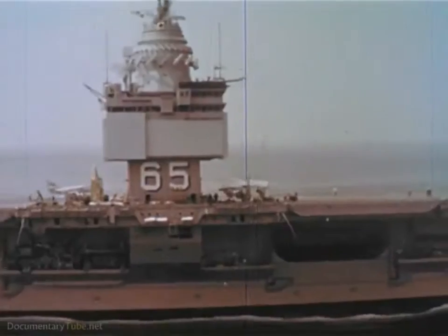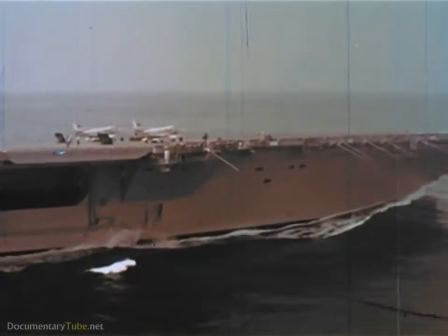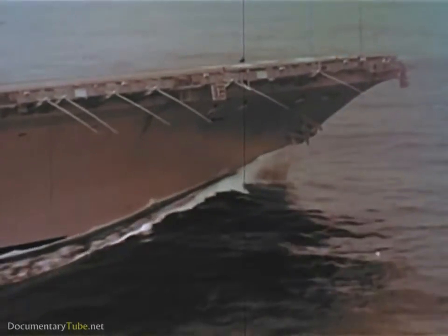Displacement of over 85,000 tons, 230 miles of pipe, 625 miles of electrical cable, 1 million electronic tubes and transistors. Yes, the Big E is aptly named. It's been called, and rightly so, a floating city.